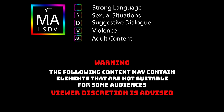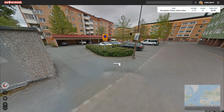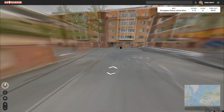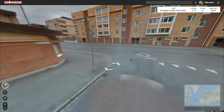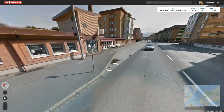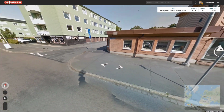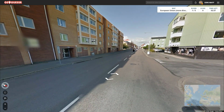Viewer discretion is advised. Hello everybody and welcome back to Geoguessr. We are doing a European Union, a more diverse distribution today. It's a map by Simi, 3-minute time limit, and clearly we're in the EU. The umlaut on the O, Gen 3 coverage, antenna, brick houses.